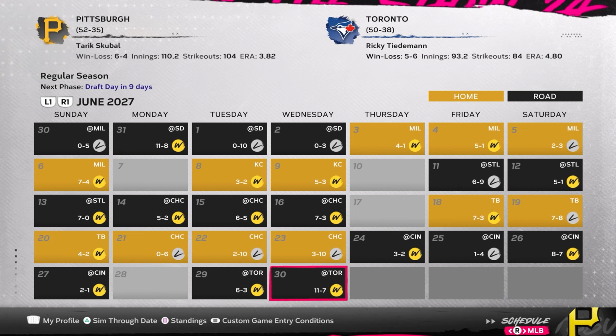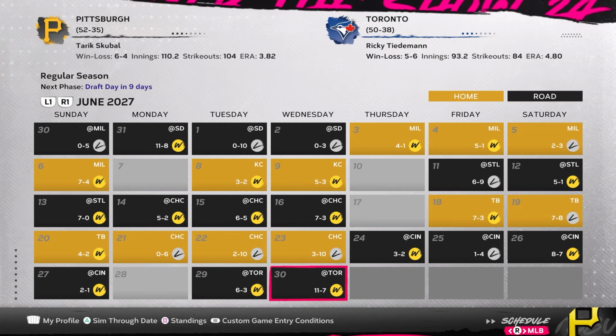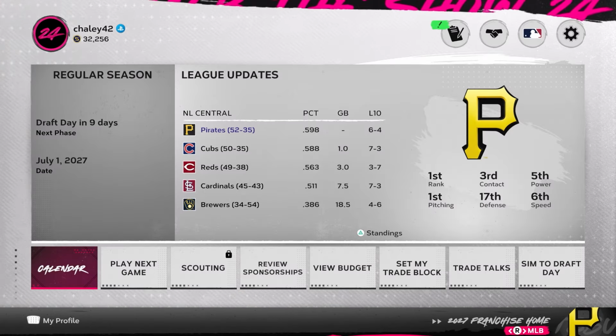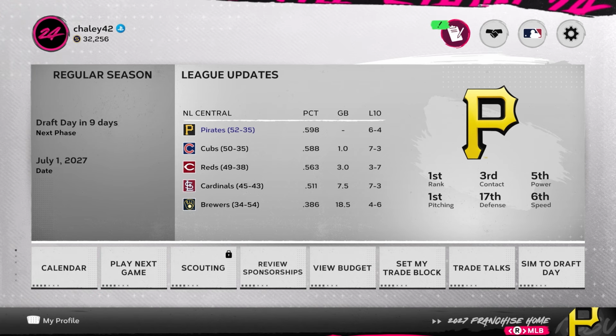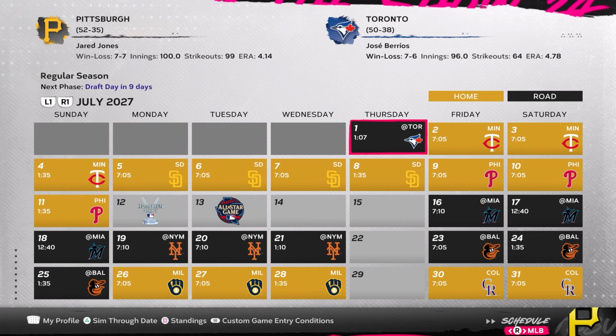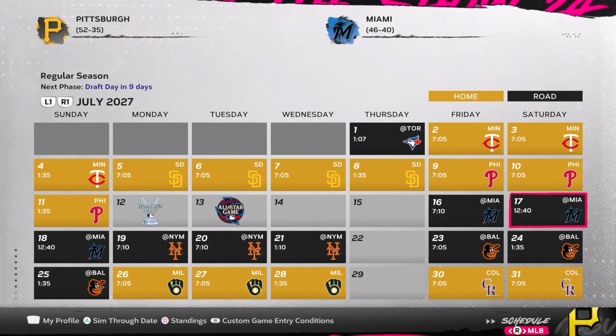We end up taking the first 2 games against the Blue Jays to end the month of June. We go 18-10 in the month, and we are a game ahead of the Cubs in first place and 3 ahead of the Reds. Beautiful place to end this episode. Next episode, we will get through the month of July, the draft, the All-Star game, and the trade deadline.